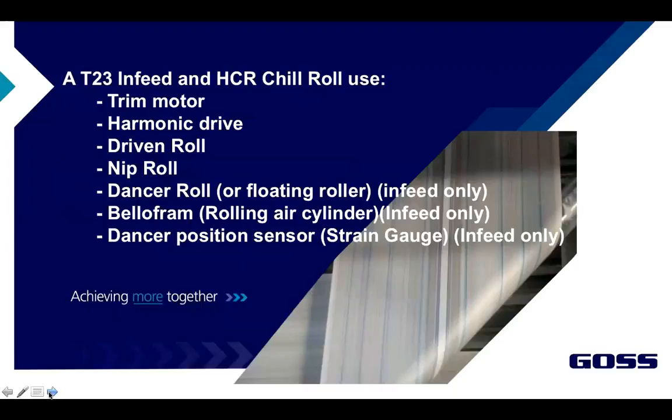The model of the infeed that came out from Harris way back when was called the T23. Over the years there have been different acronyms after the T23, but basically a T23 infeed and an HCR chill is what we're talking about here for some of the more specific items. But remember, we can adapt this to several different models of chills that are not Harris or Goss legacy infeeds or chills.